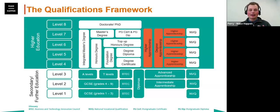So I anticipate at the moment, a lot of you guys at South Essex College are studying for either a level 2 or a level 3 qualification. So as you can see on here, that's probably something like a BTEC or a T-level qualification. And the apprenticeships work slightly differently to this. So they are a separate strand, and there's a lot of different levels with an apprenticeship. So you might see things like intermediate apprenticeships, advanced apprenticeships, higher apprenticeships, and degree apprenticeships.